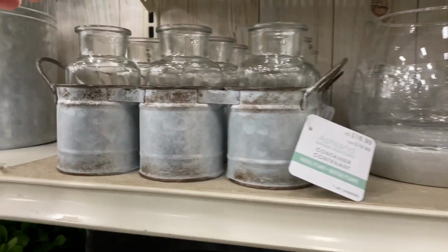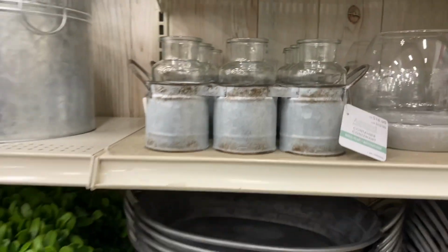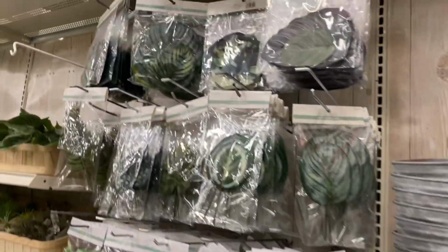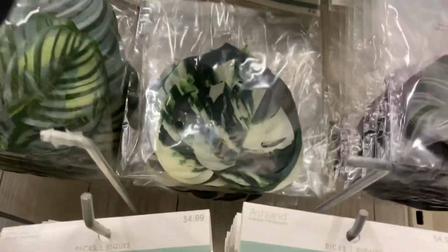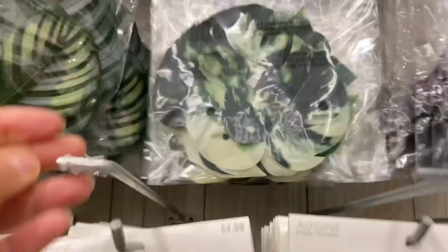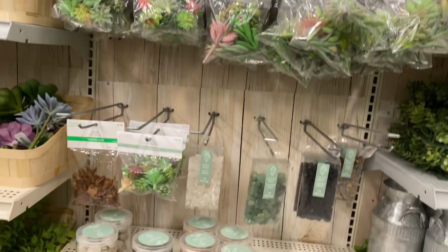Some smaller ones, and look at these for propagating stations, a little rustic farm looking. All these decor with plants. Look at all these leaves. Look at all. Just look, the Monstera Albo here. And these are $4.99. Very cute. Very cute.